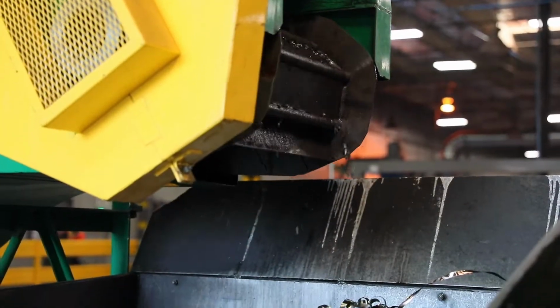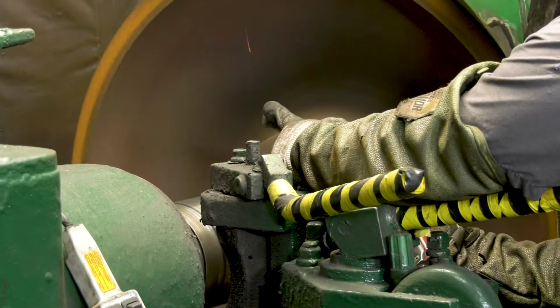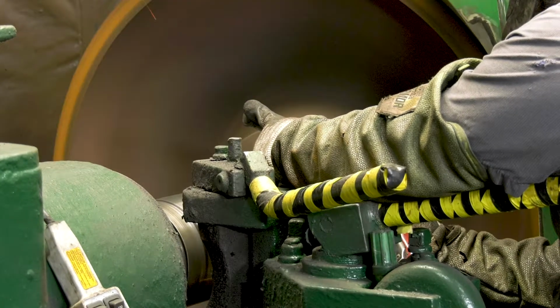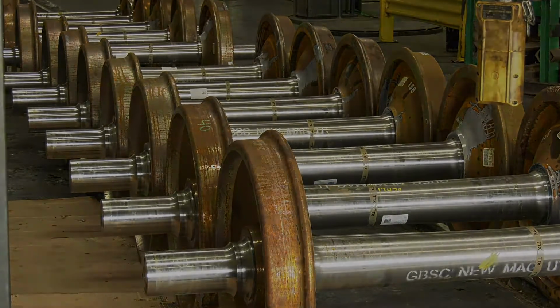Workers are constantly welding, grinding, pressing, and heating large steel objects. Sparks and flames can grab your attention. Never look directly at the grinding or cutting processes, and never climb on, over, or under any machinery or wheel sets unless directed to do so.